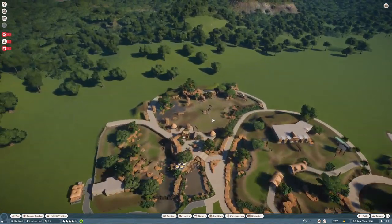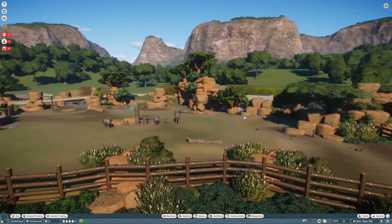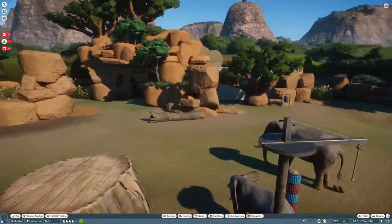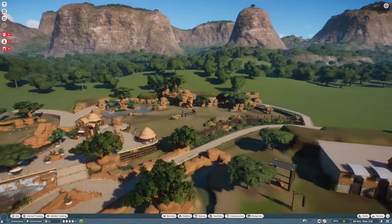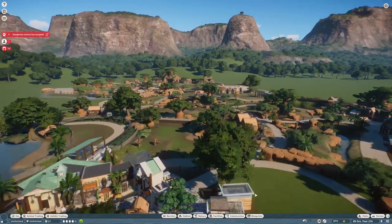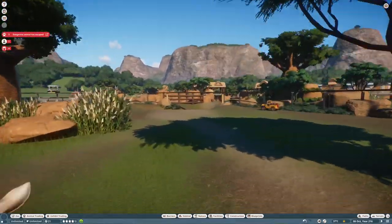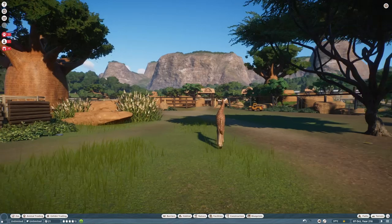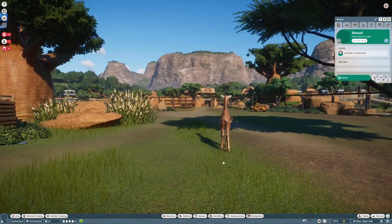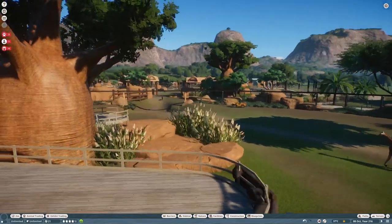But other than that, like I said, guys, I have not really messed with a lot at all. The elephants have not had any babies yet. The zebras, the giraffes, I do. Where is she? I've got a little baby giraffe now. Actually, where is he? Masood.